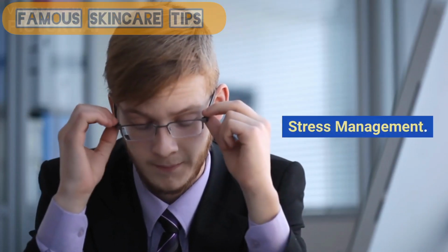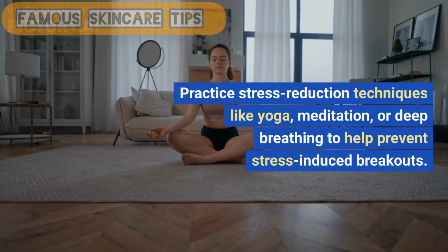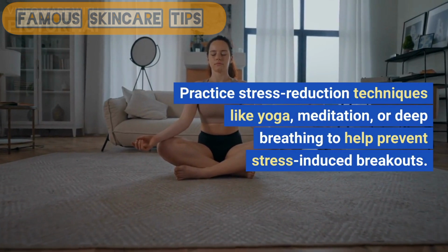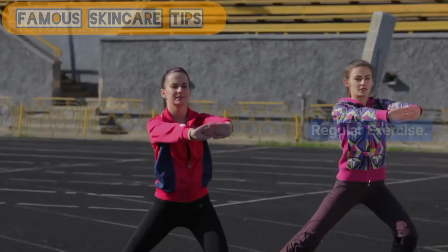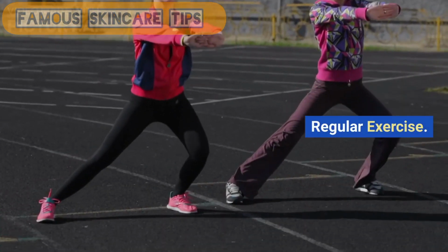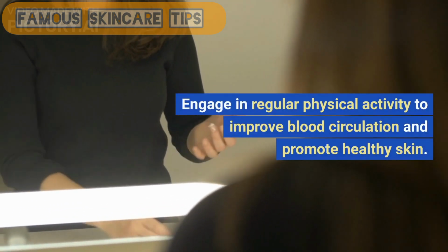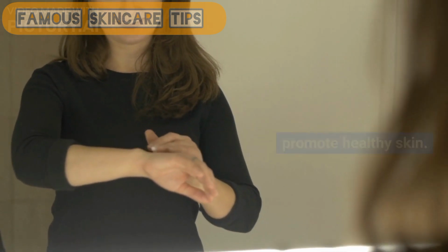Stress management. Practice stress reduction techniques like yoga, meditation, or deep breathing to help prevent stress-induced breakouts. Regular exercise. Engage in regular physical activities to improve blood circulation and promote healthy skin.